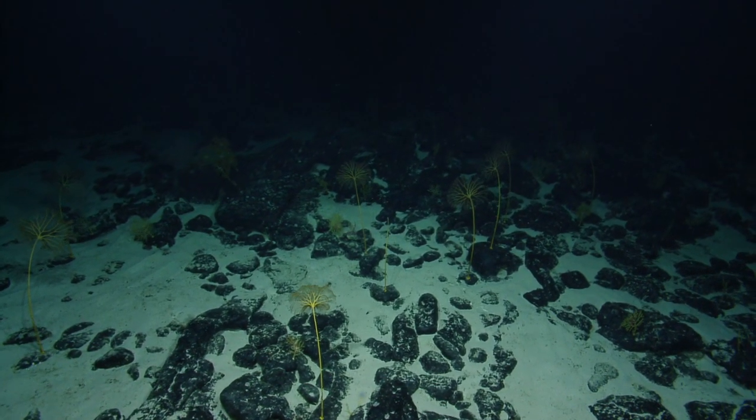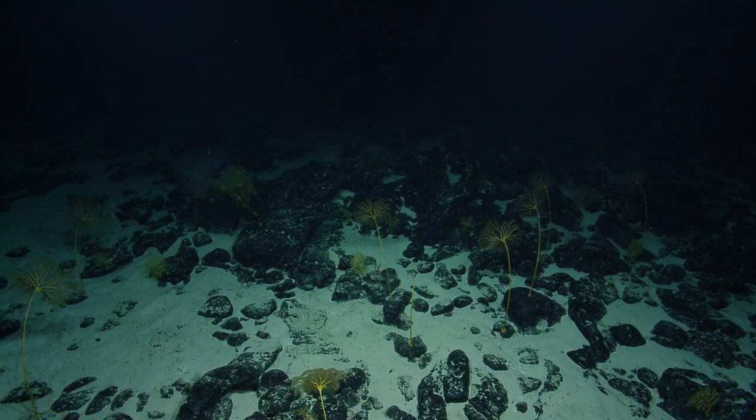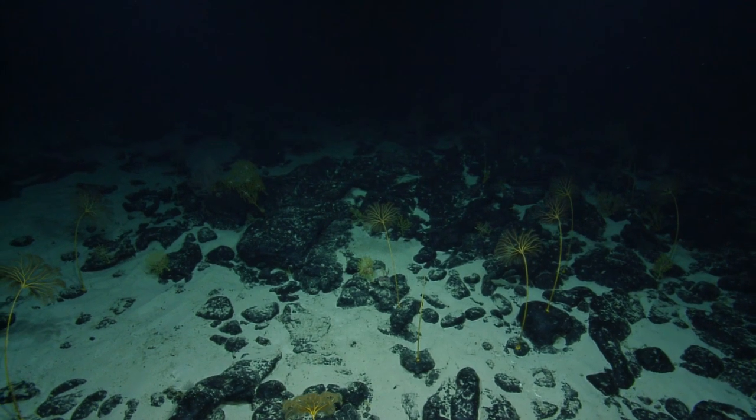I feel like I'm going to see a basket star show up in my dream one night. Yeah. It's fascinating, sure, but also scary.